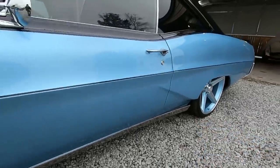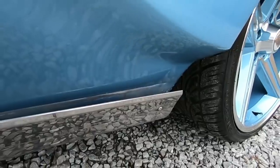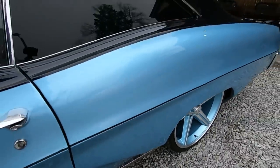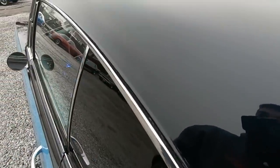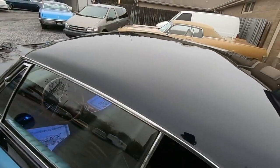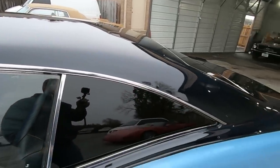See the trim's hanging off right here at the bottom of the door. Needs to be put back on. A few paint chips down in the cracks around that top here. Paint's not too bad on this one.